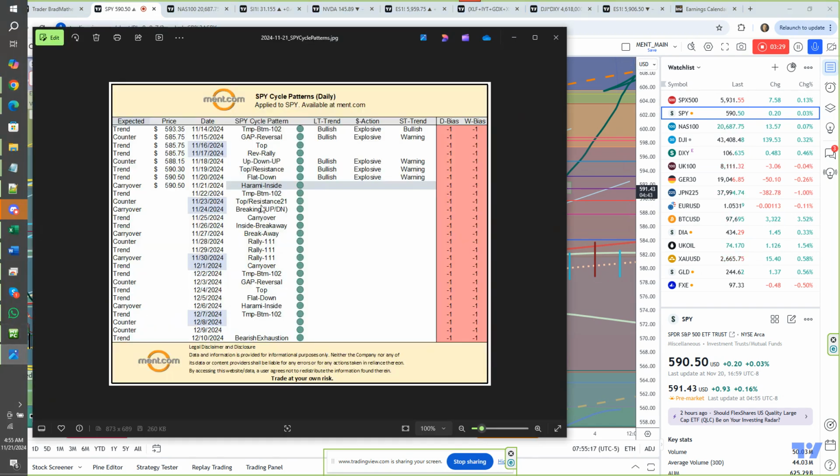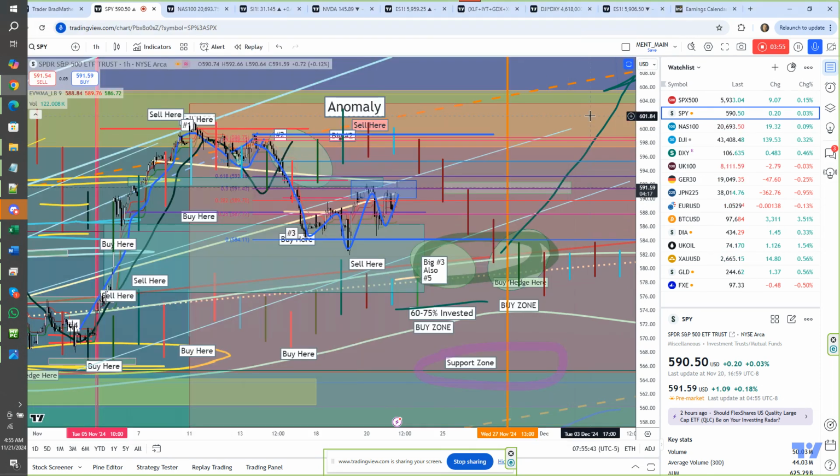The SPY cycle patterns indicate that we're going to have a Harami-Inside pattern, then a temporary bottom pattern. Then we move into this top resistance, breaking, carryover, inside breakaway, rally in a counter trend mode, and then a rally into a trending mode. Now remember, this counter trend rally on the 28th doesn't exist because that's Thanksgiving. So if my anomaly pattern plays out the way I expect, and again, I've gone over some of the data with you related to the anomaly pattern, then we're going to have this kind of meltdown. And that's what I've drawn going out, is essentially a big, broad meltdown into this area.